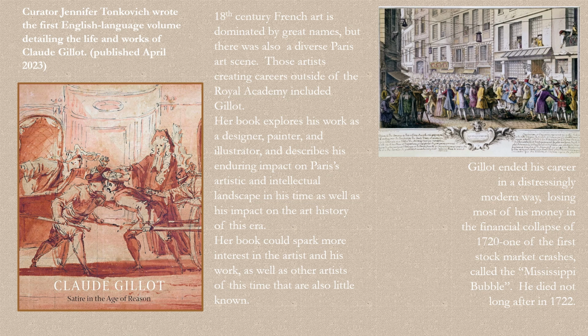Her book could spark more interest in the artist and his work, as well as other artists of this time that are also little known. Gillot's career and life ended sadly. He lost most of his money in the financial collapse of 1720. That was one of the first stock market crashes. It was called the Mississippi Bubble. He died not long after in 1722.